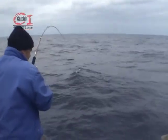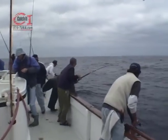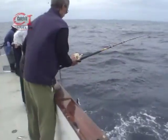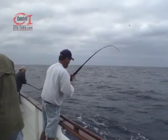Great action here, more YFT coming on board. And, you know, I tell you, this year, 2005, and as we look ahead also, there's going to be a lot of variety in these waters with this El Nino cranking up, so it's going to be fun.